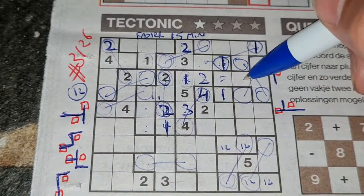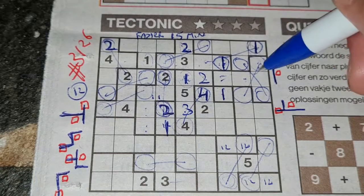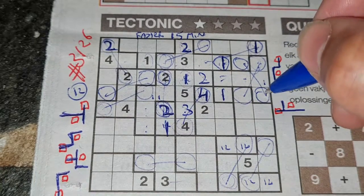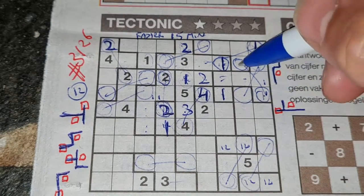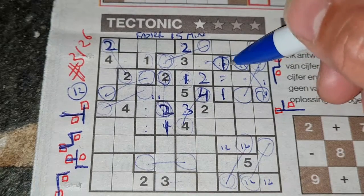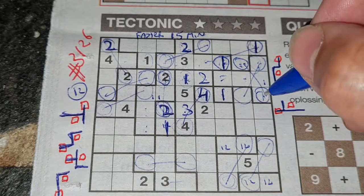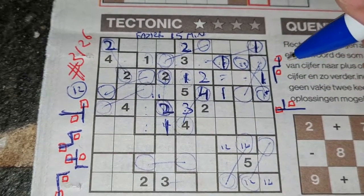These two boxes cannot be a 1. That box cannot be a 1. So the 1 could be here, could be there. Well, I cannot place the 1 here. If I place a 1 here, this box is connected with that box, should be also a 1. But we already have a 1 here. So it's not a solution to place the 1 there. So the 1 should be here. Alright.